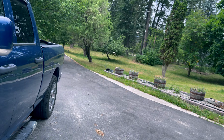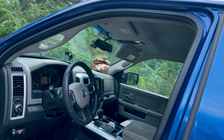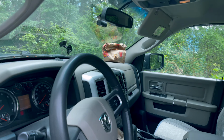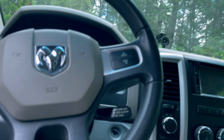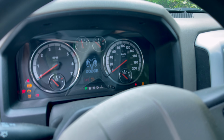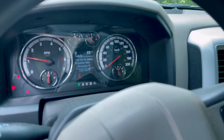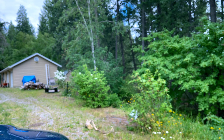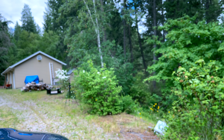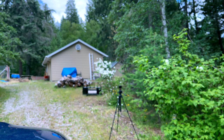All right, let's get the Ram going. Big Hemi Dodge. Oh, and there's a stupid McDonald's bag in there, for crying out loud. Got the iPhone on the antenna out there. Hope it don't fall off. We ain't got far to go.